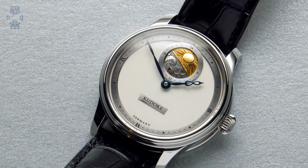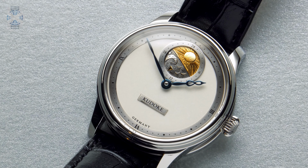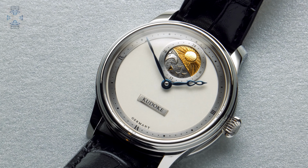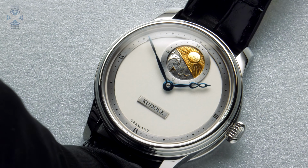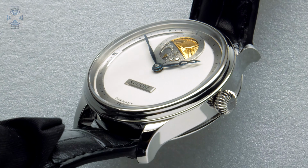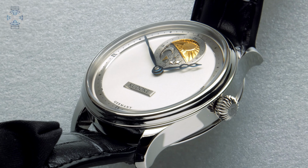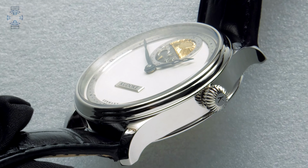This is the second one, quite similar to the first, but with an addition. Absolutely. So we were talking about the simplicity of the dial of the K1. In this case, Stefan, as I mentioned, very well known as a master engraver, he wanted to put a piece of his own personal art on the dial as well.